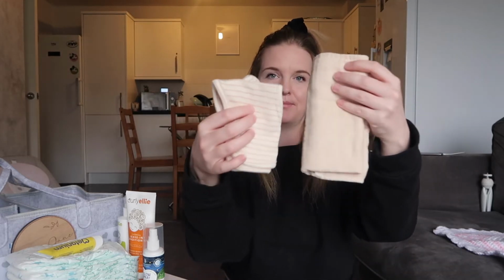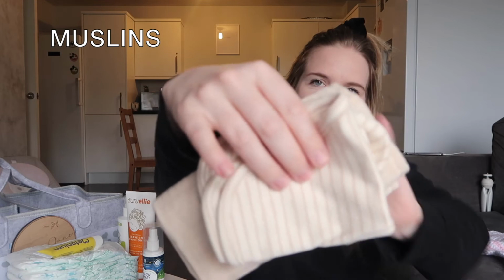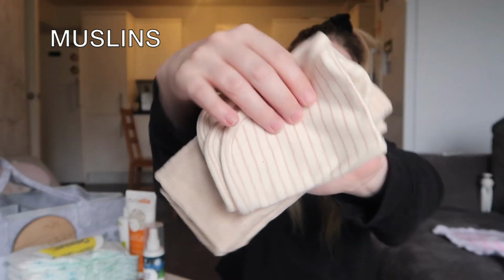Spare muslin and a bib. Both of these I just restock once I've used it and it's got dirty. Put it in the wash and then just restock them. And I always like to keep muslins in there because honestly I'm the worst with muslins. I always forget to take them out and I always need them. And yeah, ask my mum.